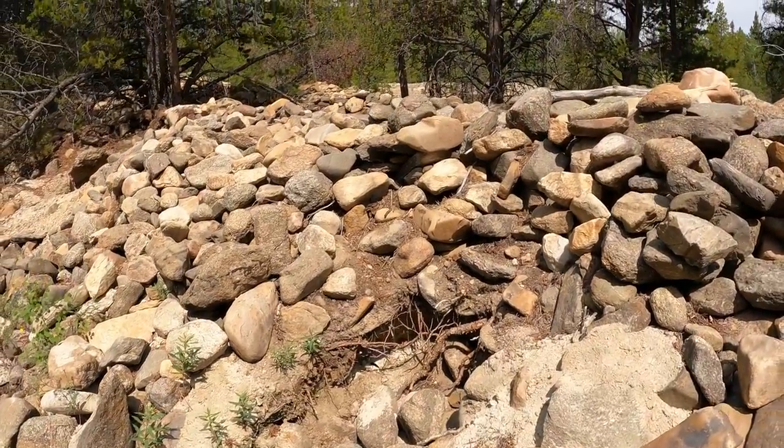keep running that sluice. Later tonight, I'm going to get my UV light and check these cobble piles and see if they're gonna fluoresce. It'd be pretty cool to see some of these rocks fluoresce with my UV light. There's a few rocks to test.